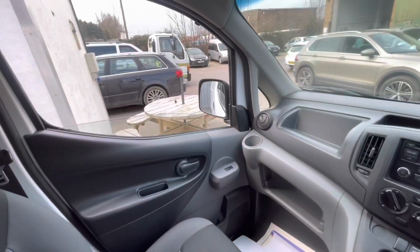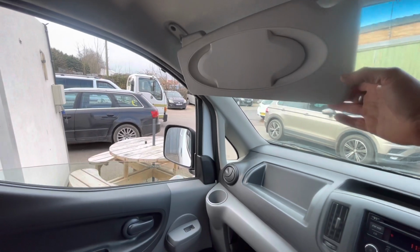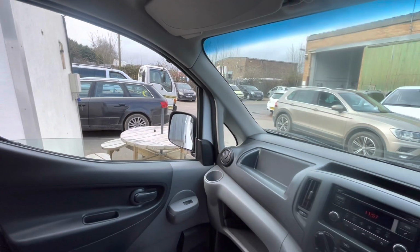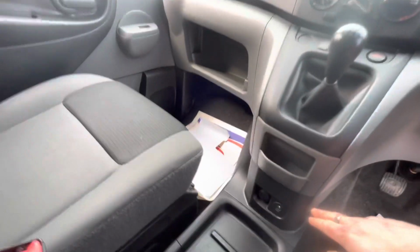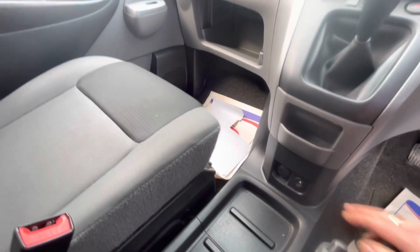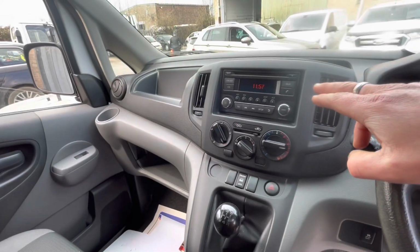The glove box, and the sun visor has additional storage for cards, receipts, invoices, whatever you fancy, which is a great little tool. And we've got loads of storage down here. We've got a USB and auxiliary input here, which again will marry up to your infotainment system in the centre.